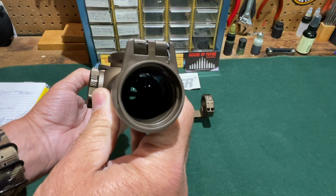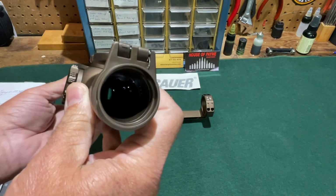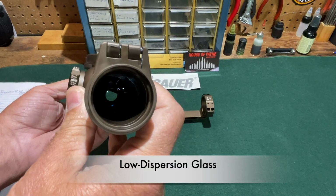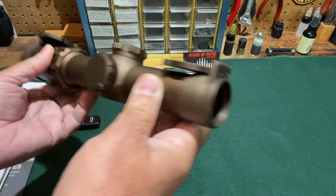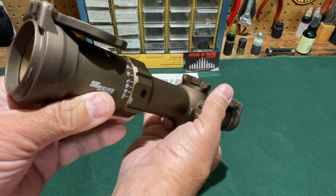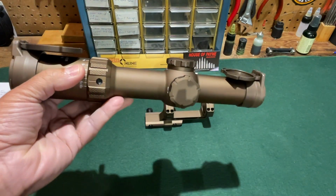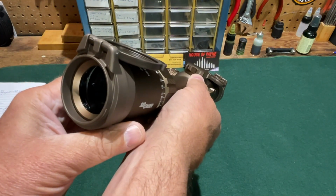And there's a close-up look at the 28mm objective lens of the Tango-MSR. And Sig uses a special low dispersion glass for their lenses to give you a very bright, clear image through your scope. And unfortunately, I can't hand this to you and let you take a look through it. I wish you could. But take my word for it, it is a very good image that you see when you look through this optic.